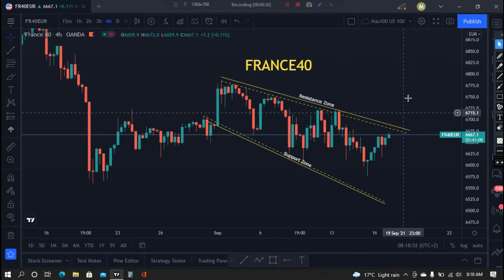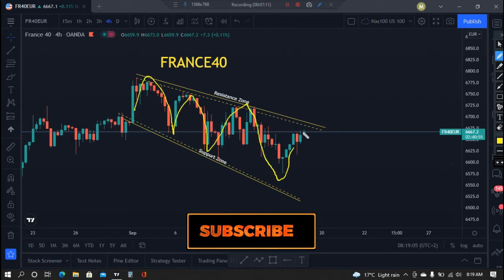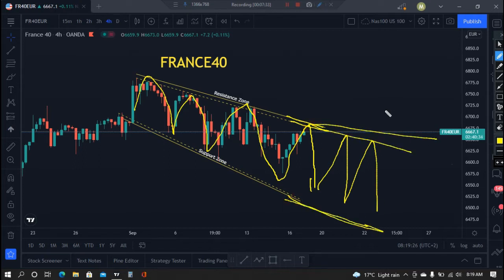So what do we see here? We see that on FRANCE40 we have a similar structure to the one that we saw on US30. It's a downtrend. You can see everything here was nice and perfect, and here everything is quite clear, because we never saw the market trying to break this area. The market was just respecting these areas very nicely. So maybe the market will respect this area again and continue with the downtrend. If not, maybe we'll see the market breaking this area and pushing up.